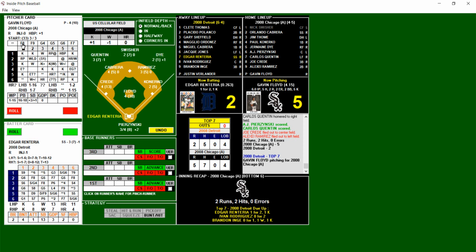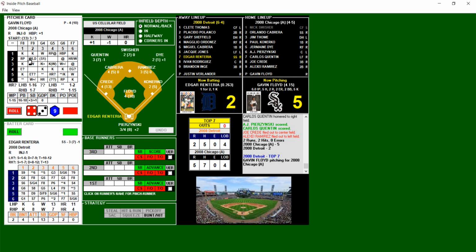We go to the top of the 7th. Edgar Renteria, Ivan Rodriguez, Brandon Inge due up for the Tigers. And with that, Gavin Floyd can face 3 more batters before he's considered tired. Bullpen for the White Sox warming up. Edgar Renteria is 1 for 2 with a strikeout. The pitch. That's going to be 3-4. Strikeout 9. That's a 9. Struck him out.